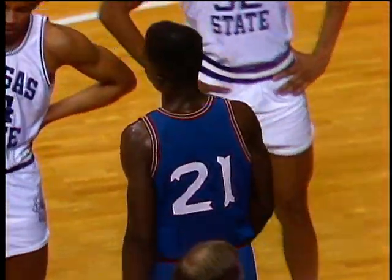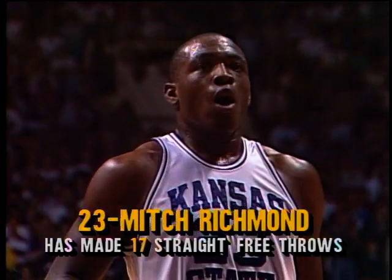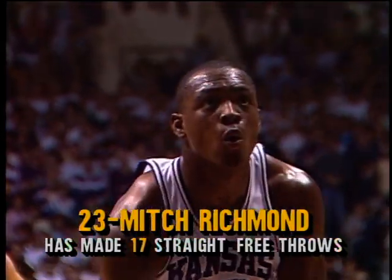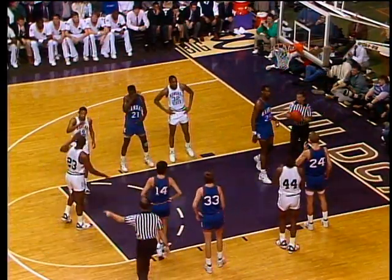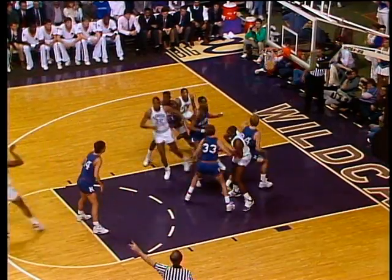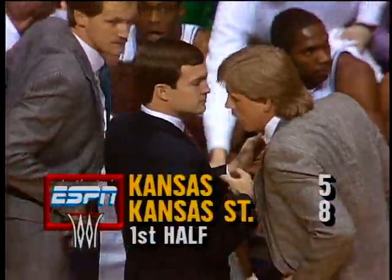It's going to be very difficult for Kansas to shut Mitch Richmond down. He's going to get his 24 or 25. 76% free throw shooter on the season, 84% in conference. And I'll tell you what, he knocked down eight straight in the final 2 minutes in Lawrence in that first game this year when the pressure was on. You know, I read an interesting stat on this Kansas State club. They are shooting 85% in the last 2 minutes of the last 10 games they played. That is incredible. Kansas State leads Kansas 8-5.